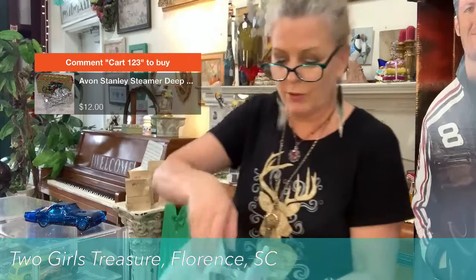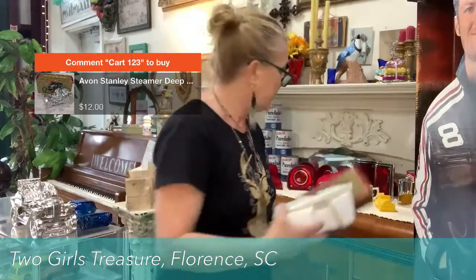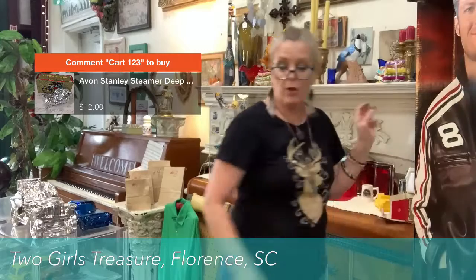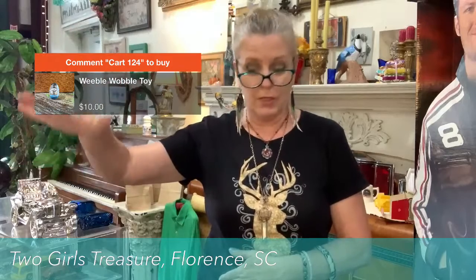I like this. You know what? This chrome is just as pretty as that cobalt blue, so I'm going to put them together. They can play together. I like cars. I'm going to move the box. All right, cart 123. That's for the Avon Stanley Steamer chrome collectible.